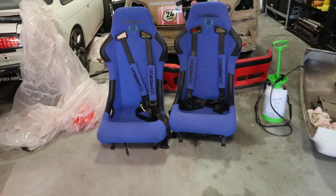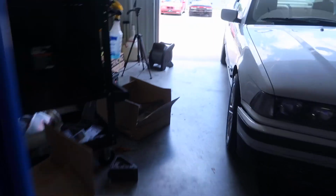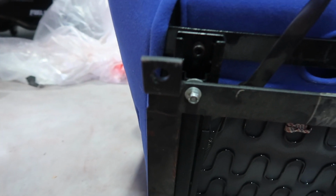Recently picked up these nice seats. They are used, but they're pretty good for the money. I'd say I got them for 400 bucks. But I recently also got the seat rails for the BMW, and I'm about to throw it all in. I'm gonna start by taking the old seat rails off. I believe this is actually for some Pontiac Firebird or something like that. Obviously it won't bolt up in my E36. And I'm gonna slap these ones on.